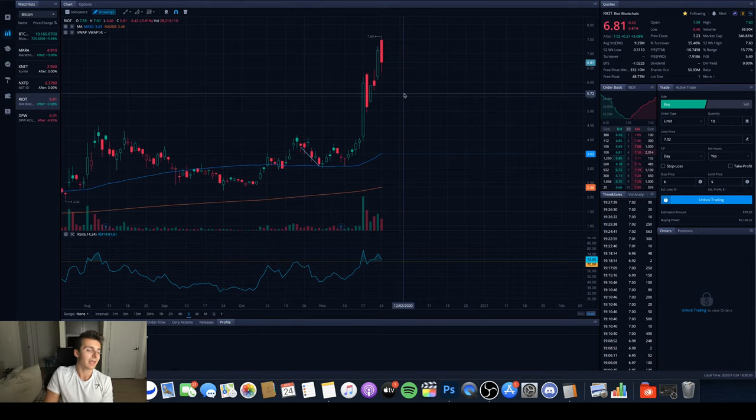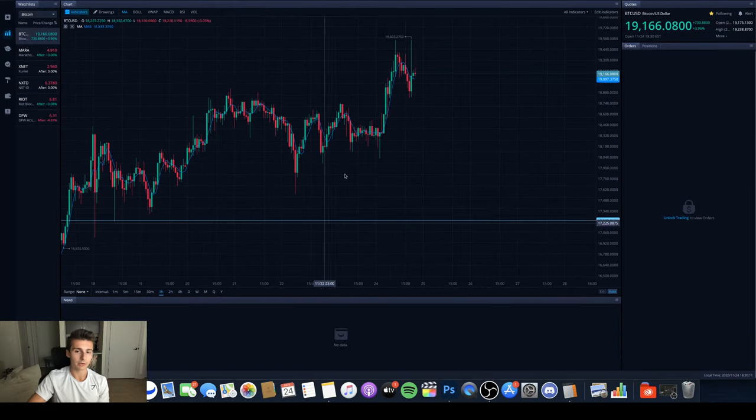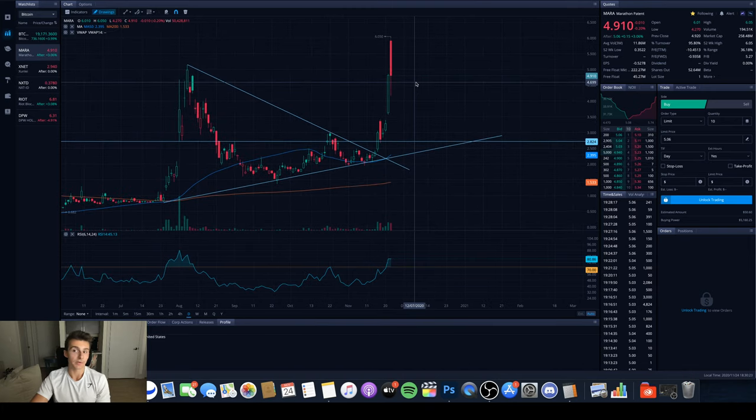If Bitcoin does, it may just consolidate a little bit. Look at Bitcoin right now. Let's take a look at the 1 hour chart. We're putting in higher lows. We're kind of up, but it may consolidate for a couple of days. I wouldn't be surprised if it does. And then if that happens, you're probably going to see a further pullback on Riot and Mara.